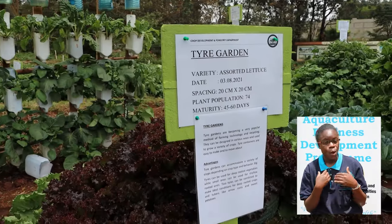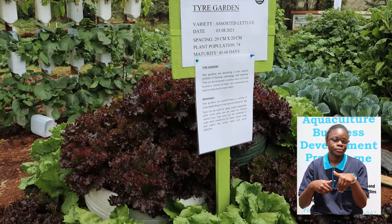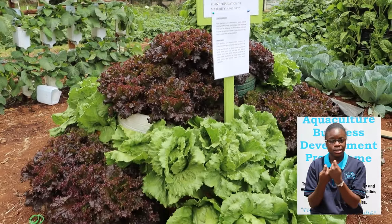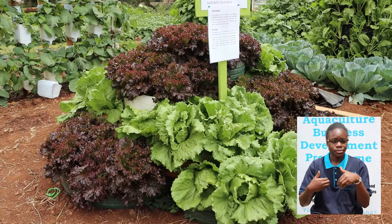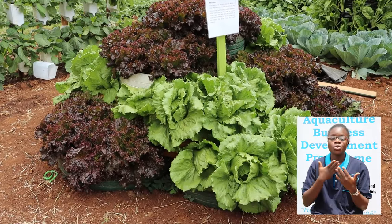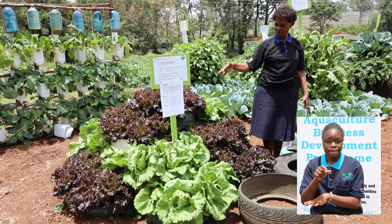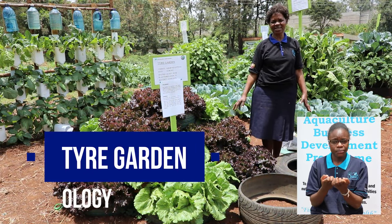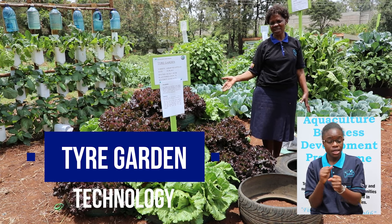This is a tire garden. Tire gardens can come in a variety of shapes or styles. They are very ideal in areas where you want to achieve high plant population, you want to control the environment menace like littered tires, and you want to conserve water.